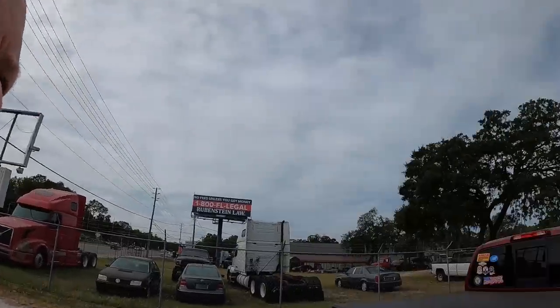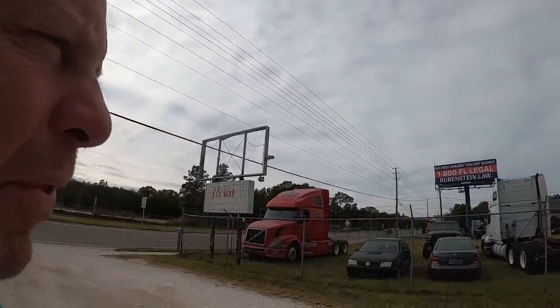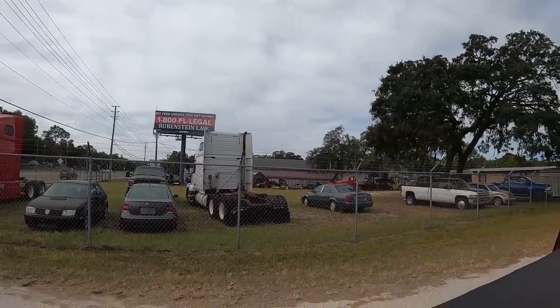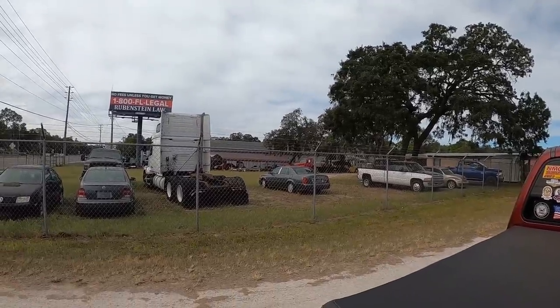I'm here off of, I guess it's Highway 52, over here near Land O'Lakes, and there's a guy here, it says no trespassing, keep out, so I tried calling the phone number there, because I'm trying to check it out. There's an old Dodge Swinger, it looks like a Swinger over there, with center lines and stuff on it.